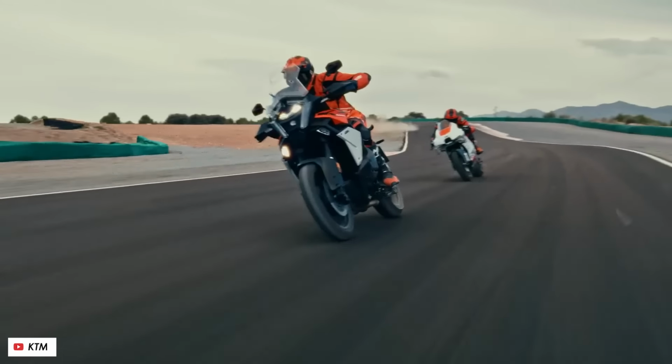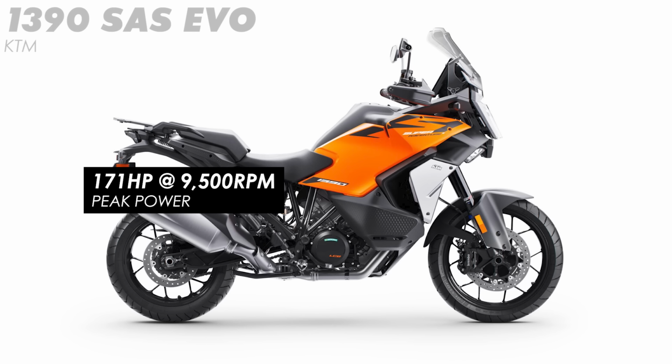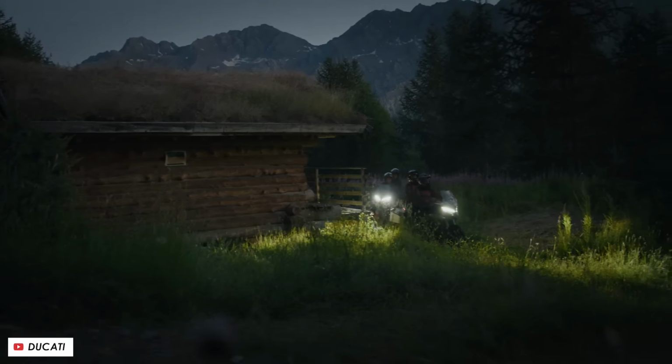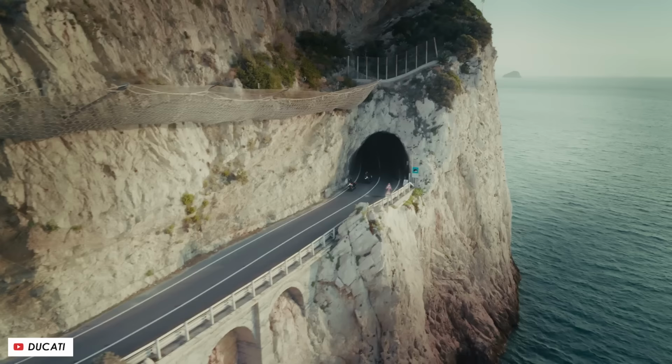So instead of the 160 horsepower I believe of the previous generation, or somewhere around that mark for the 1290 Super Adventure, it's now 173 PS, which is what, 171 horsepower, something like that, and peak torque comes in at 145 newton meters at 8,000 RPM, which I think is about 7 newton meters up. So really quite impressive figures, and puts it within just a few horsepower of the most powerful adventure bike on the market, which is the Multistrada V4 from Ducati.